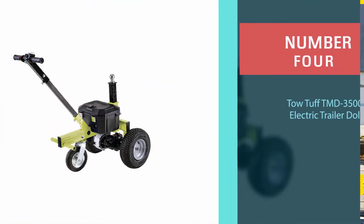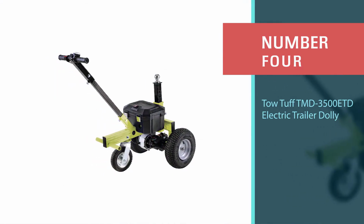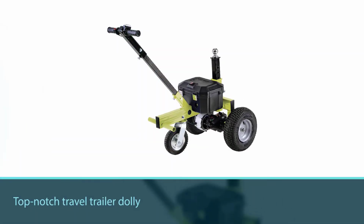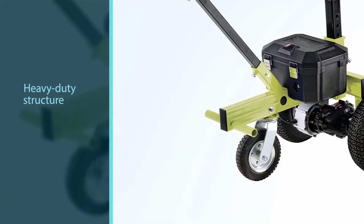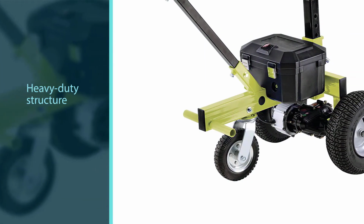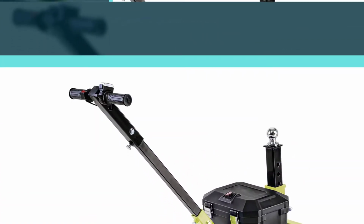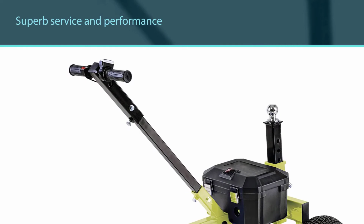Number 4. Tow Tuff TMD 3500 ETD Electric Trailer Dolly. Even if you'll need to spend more upfront buying this top-notch travel trailer dolly, you are still a winner buyer because you are investing in a peerless product that could offer you more benefits for the long term. Its heavy-duty structure can ensure more years of superb service and performance. So, it is actually economical if you do the math.